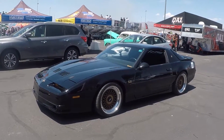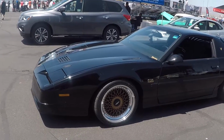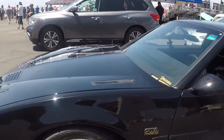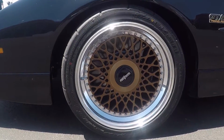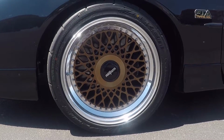This was my all-time favorite 3rd gen out of this entire weekend. This GTA right here is gorgeous. It's sitting on some 18-inch Rotiforms, on a, I believe it's a 315 square stance all the way around, and then he's got some 5th gen Brembo.